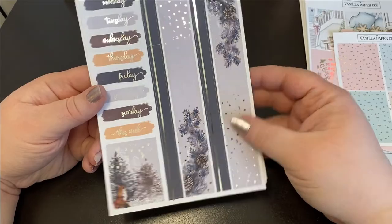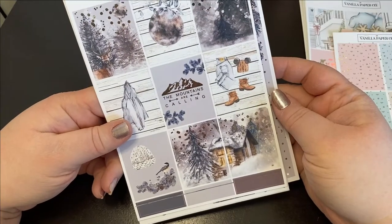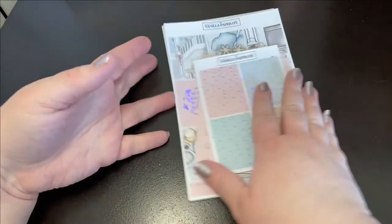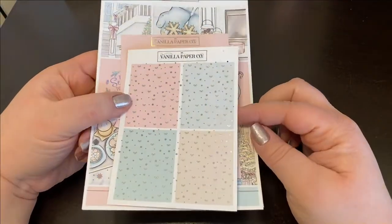Yep, that's what happens. Ooh, look at this little box with the fox on it. Cute. I love it. And again, these are the mini kits, so if you feel like there's not enough here, she does offer a bigger kit as well. And then lastly, we have Jolly, which has holo foil.